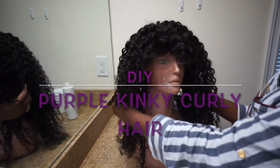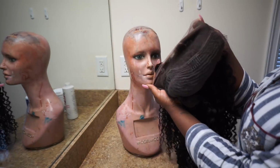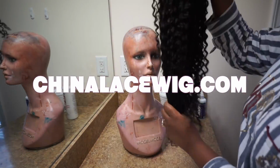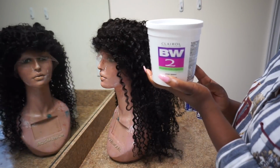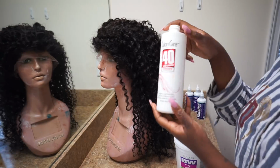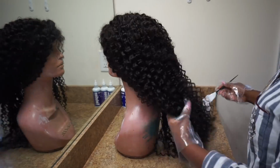So today's video is going to be a DIY video. This is a lace front wig that was sent to me from Chinalacewigs.com. It's 22 inches long and it's a great density, about 150% density. What I'm going to do is bleach this hair blonde and then add some color to it. I'm going to use a BW2 and 40 volume developer to get this.